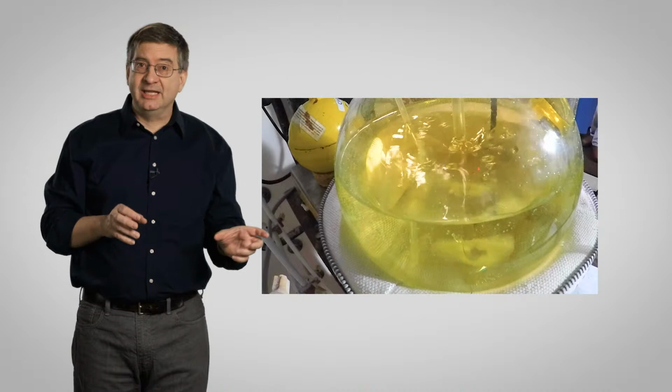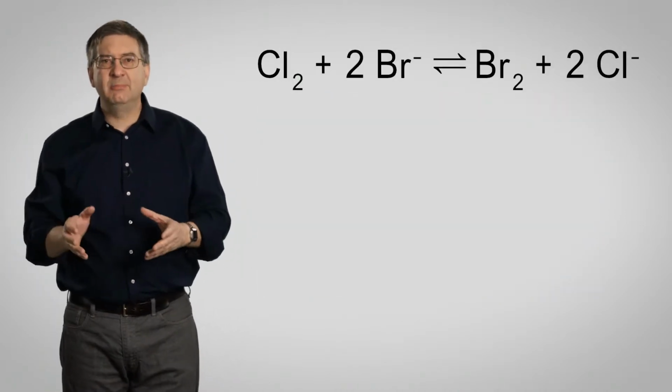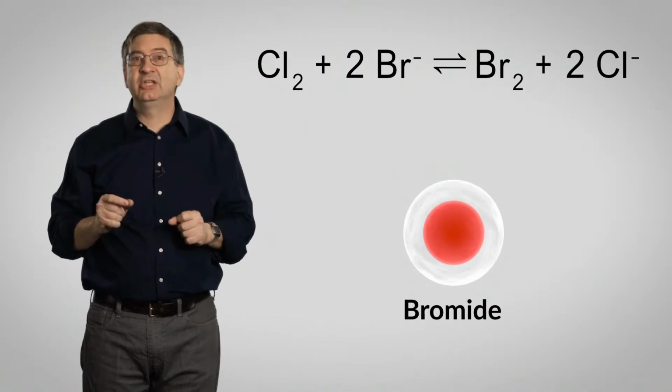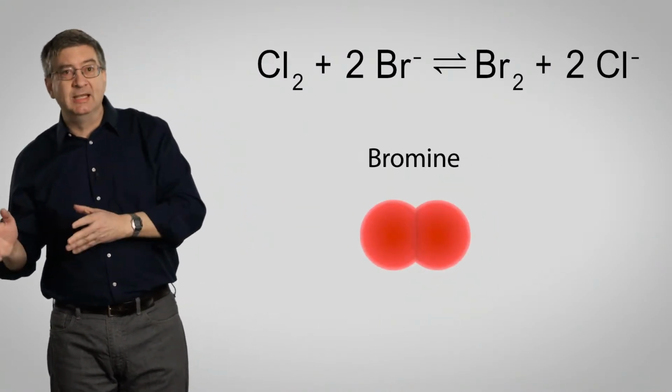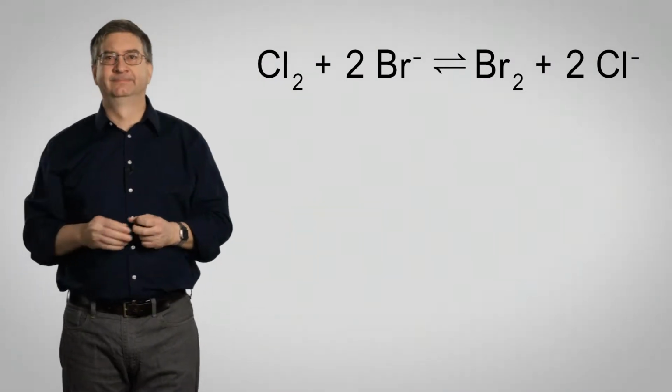By adding chlorine, Tommy has established a new equilibrium. An equilibrium where bromide is transformed into bromine and chlorine is turned into chloride.